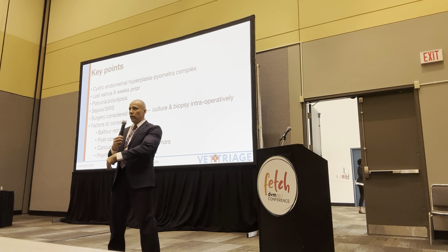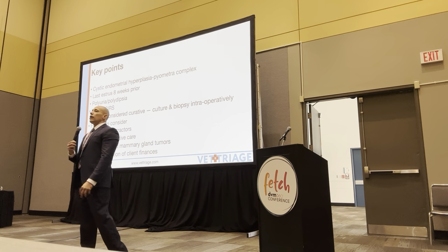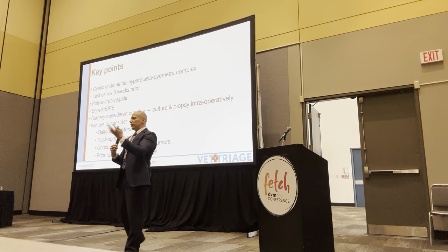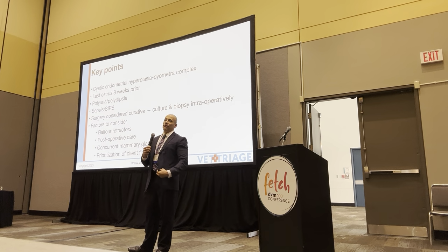And they're on fluids until they go home. I check renal values 1 or 2 days post-op to make sure they're okay. It turns out, of course, probably not to your surprise, a lot of these pyometras are money cases. They don't have the finances for this, right?